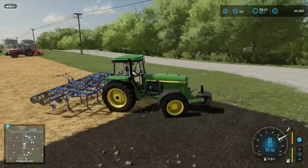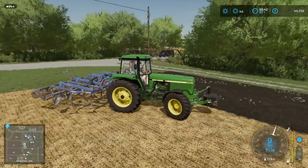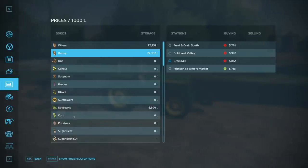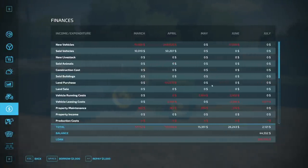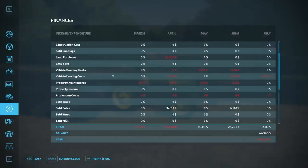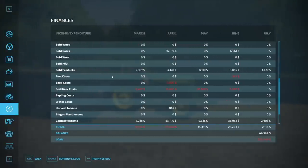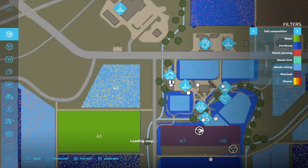I wish I had one more tractor. I really do. How much of a loan do I have? Because, boy, if I bought another... Oh, gosh. Our loan payment every month is what? Loan interest, 600. Well, you know what? Even if I doubled that, we could get another 6R.